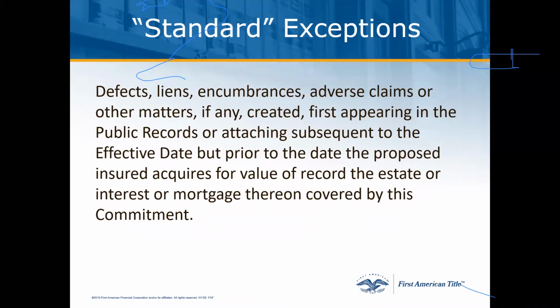The second standard exception is rights, interest, and claims of party in possession of the land not shown by the public records. And we will have the seller execute what's called an owner's or a seller's affidavit. And when they do and they say there are no other parties or interests or rights, then we will delete that exception. The next one is any encroachment, encumbrance, violation, variation, or adverse circumstance affecting the title that would be disclosed by an accurate and complete land survey of the land. So we get a survey, we're going to remove that exception.